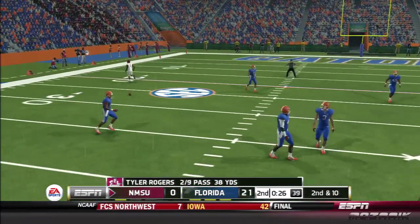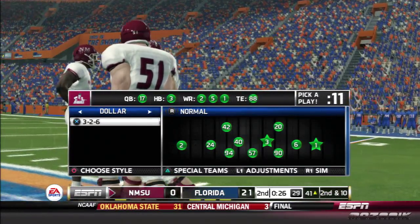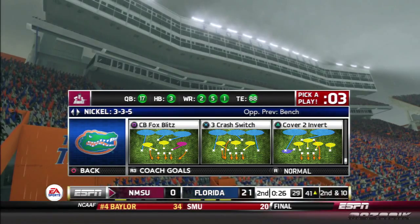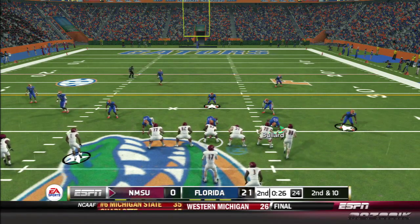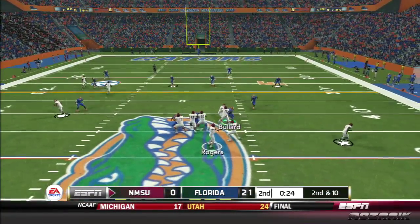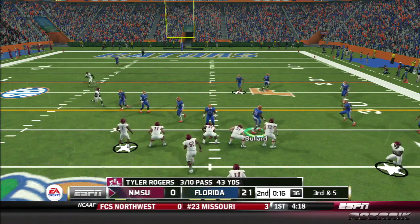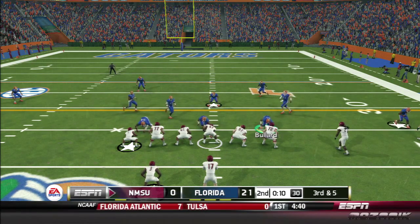Throw to the back, it's incomplete. Slings it. And he's tackled at the 36. I like that they're completing these underneath routes because pretty soon the defense is going to start to cheat up. And that's when the quarterback will have his chance to go over the top for the big play.